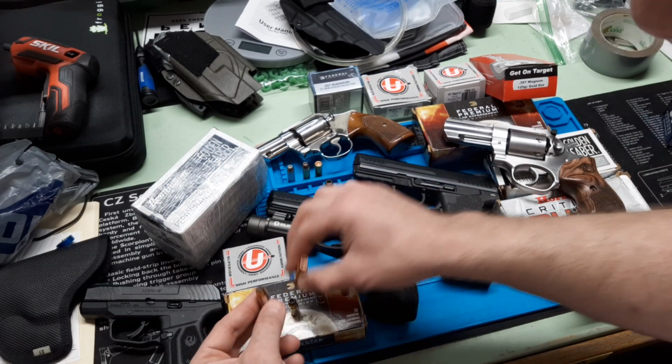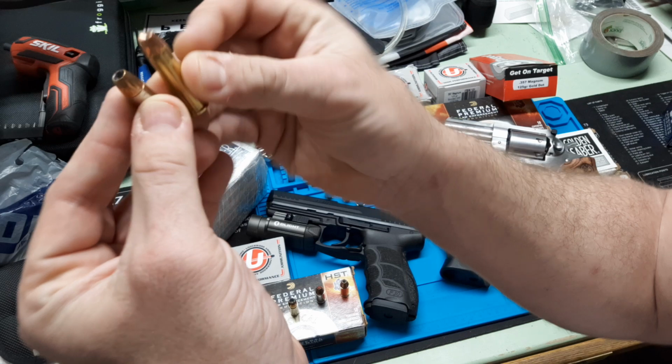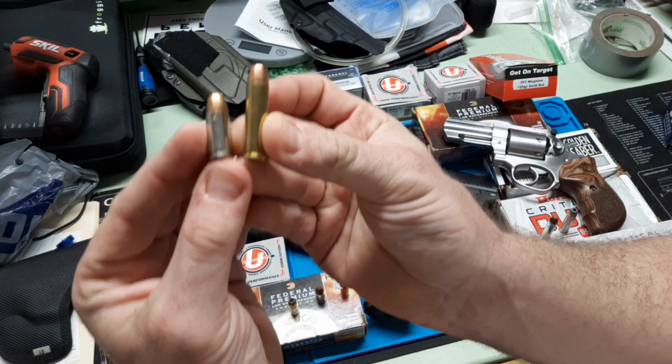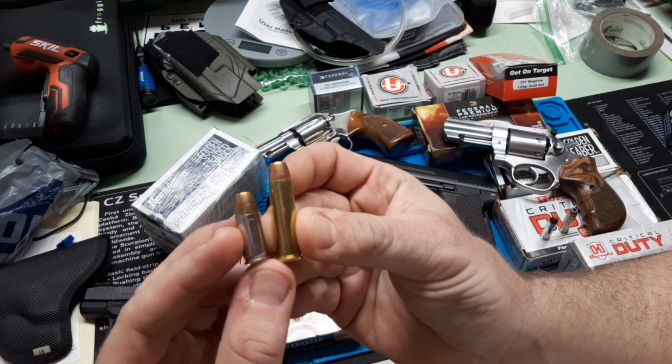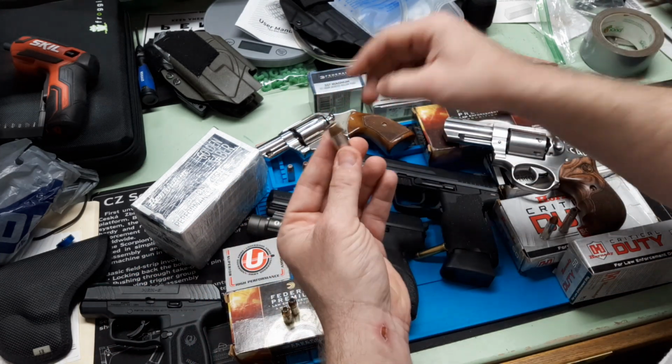Let's just do some comparison. These are basically the same .355, .356 diameter bullets. But look at case length. .357 is a lot longer than 9mm, meaning with a longer barrel length, it can really get up to higher velocity. FYI, let's look at these .45s.